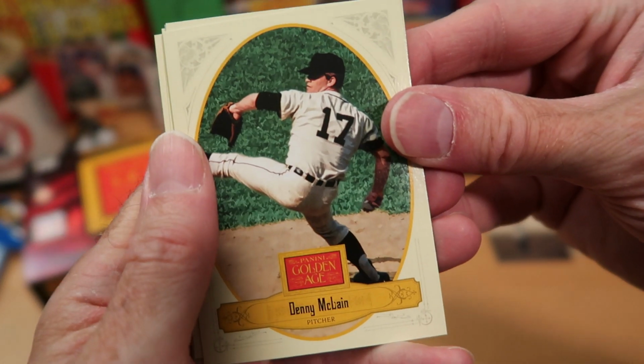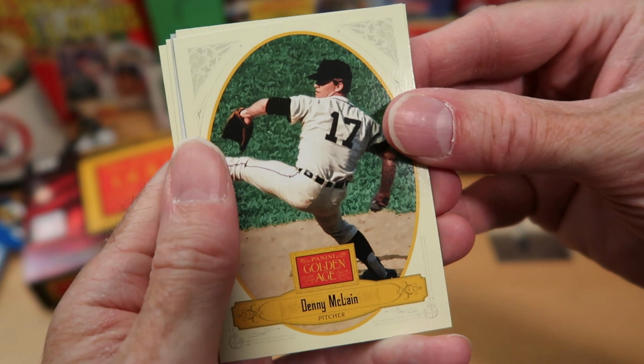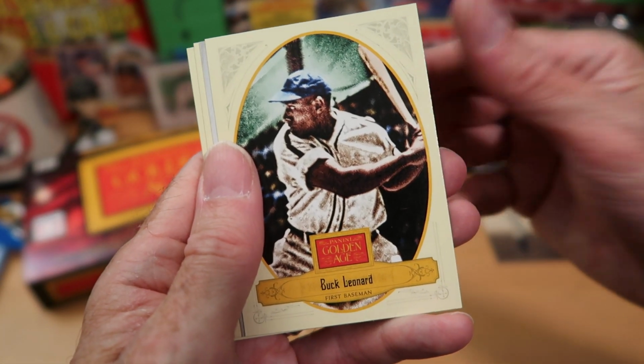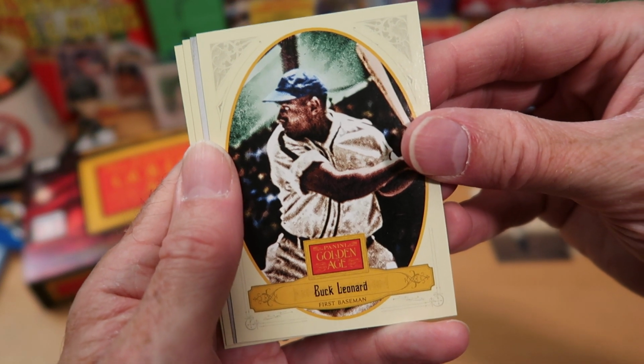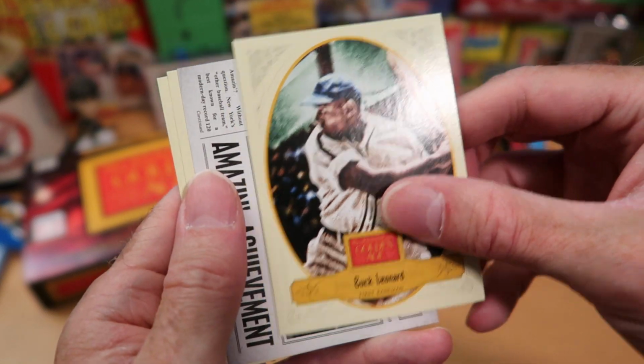Denny McLain, the Tigers ace. Denny McLain had some great seasons for the Tigers in the late 60s, early 70s. Very good pitcher. Buck Leonard, man, that is an awesome one. Love to see that. Buck Leonard, one of the greatest baseball players ever in any league at any time. Buck Leonard, putting that one in the Wolf Lair for sure.